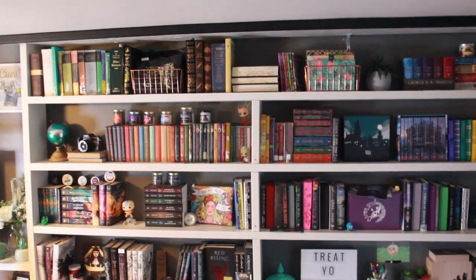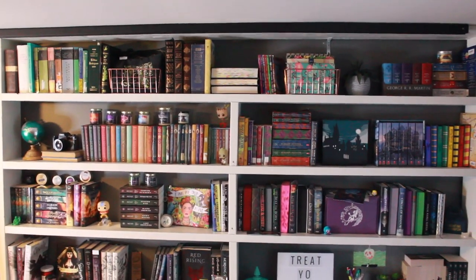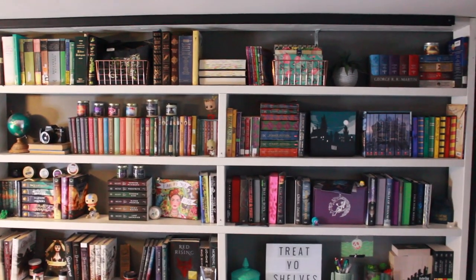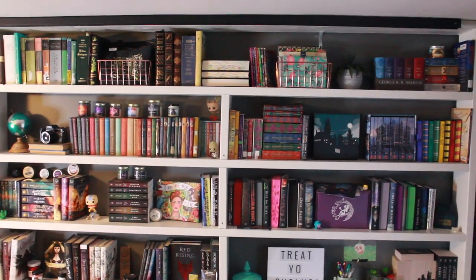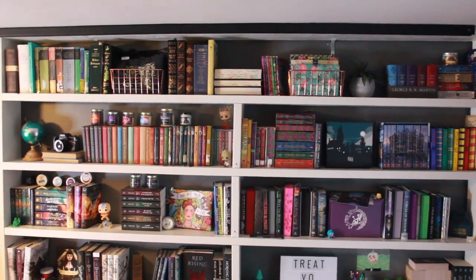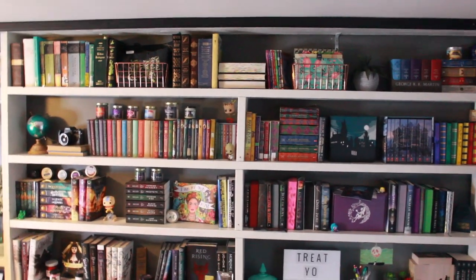So along the top, I just have some of my old textbooks that I really want to keep, some older books. I have my duplicates of some of my favorite series. I have my Goosebumps series up here. I have all of my book sleeves up here as well that I can just grab whenever I need to. I have a whole thing of planners and notebooks. And then I have all of my Game of Thrones up here because I am just not interested in reading them yet.